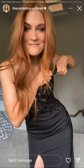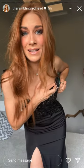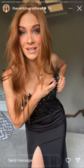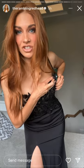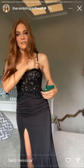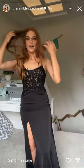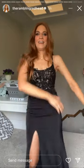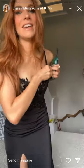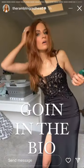Okay. Well, that one sounded promising, didn't it? It was like a chunky chunk. Let's do another one, just in case. Okay. Wow. She does alterations now?